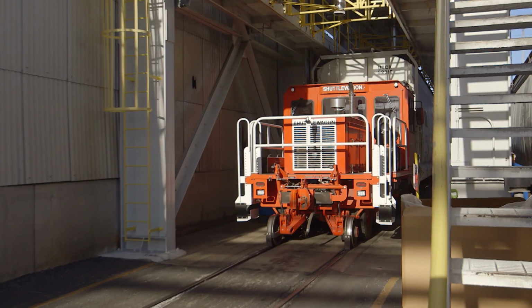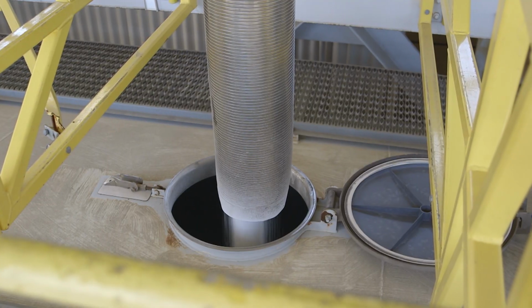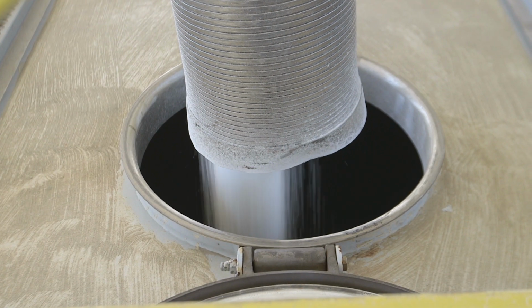Okay. Go ahead. Today I showed Jackie how we take RSM, polymerize it through our process. Those pellets are then transferred to a silo, and then they drop into a rail car, and then that rail car is sent off to our final customer. And they're off.